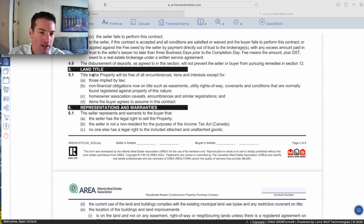Land title. So where are we here? The title will be free of all encumbrances, liens, and interests, except for those implied by law. So that example I used earlier is there are things that will always be on the title, like restrictive covenants, utility right-of-ways. They will always be passed on to the next buyer regardless. But the next buyer won't inherit things that the previous owner has, like the writ with the Canada Revenue Agency or the caveats that guy had on there in that example.